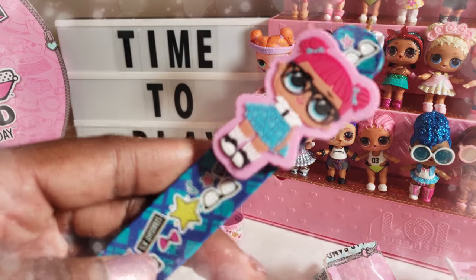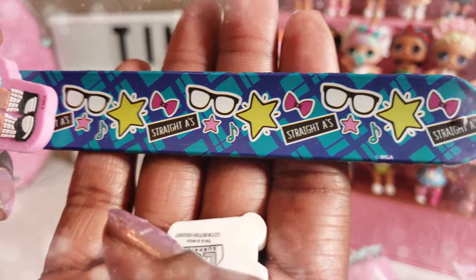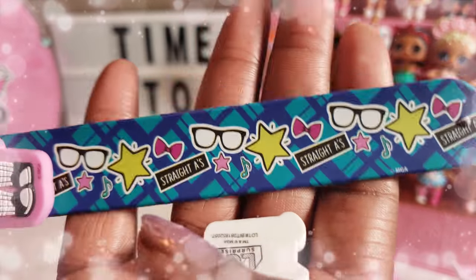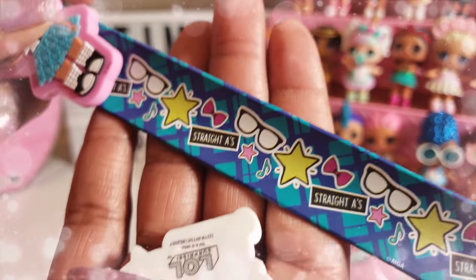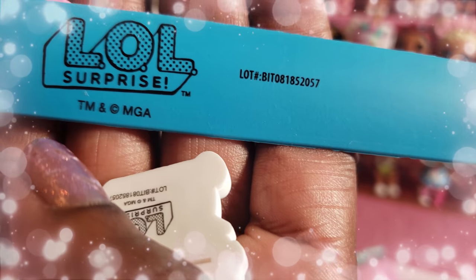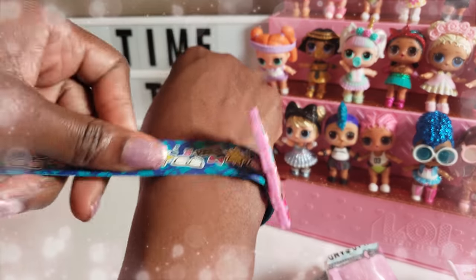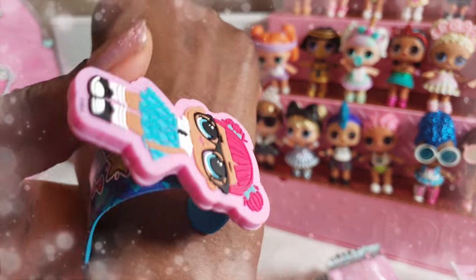I love these little slap bands, guys. Anyway, straighten it out. If you see right here, it says straight A's. I hope everyone's getting straight A's in school if you're still in school. But the straight A's, I love that on the slap band. And it's got the LOL surprise MGA logo on the back. But that's so cool. So you just kind of slap it on the wrist right there. I love it.